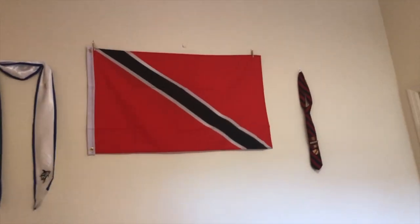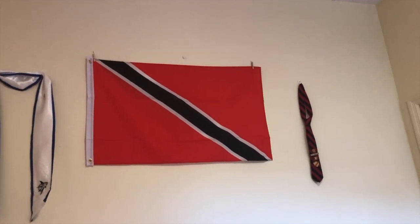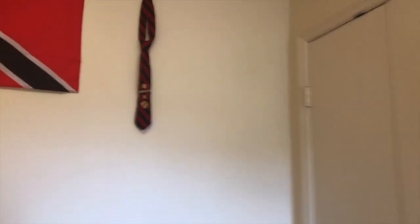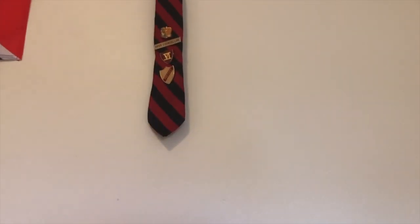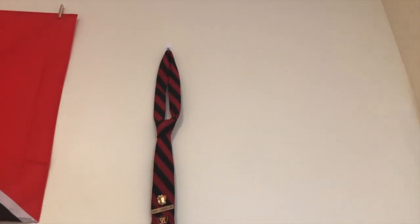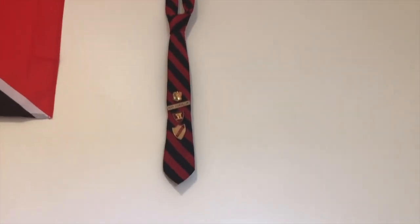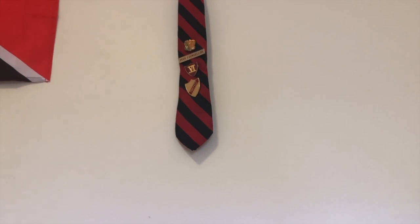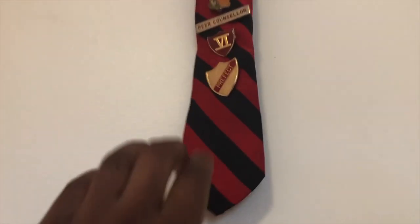Of course, I have my flag on the wall. I have to represent where I came from. And some of you might be saying, you're so extra, you put your school tie on your wall. It's not extra, it's just pride. And I know other people who have their school tie from Bishop Anstey High School on their wall.